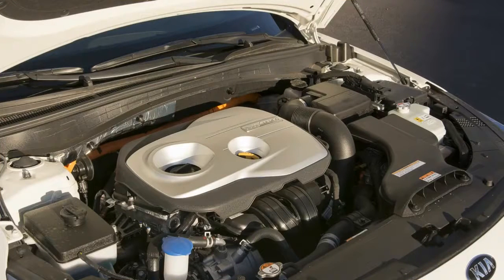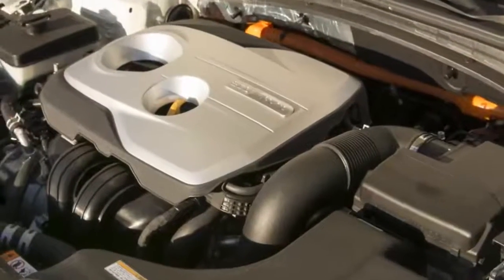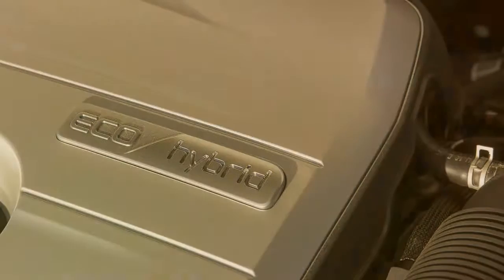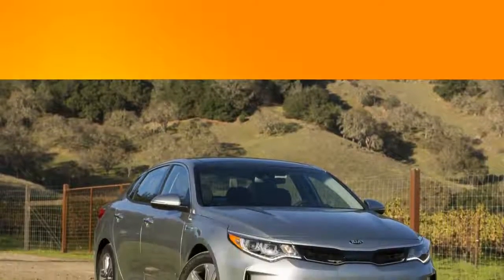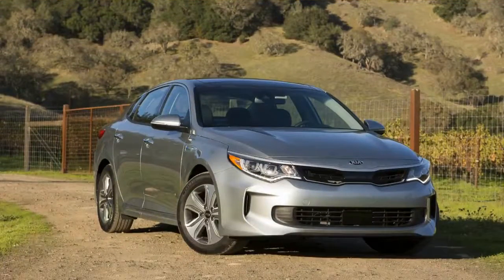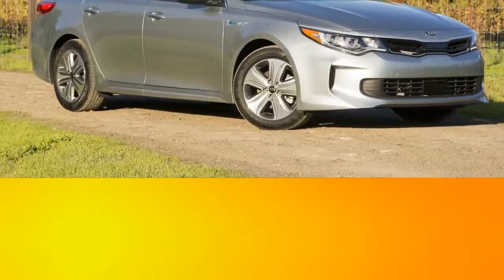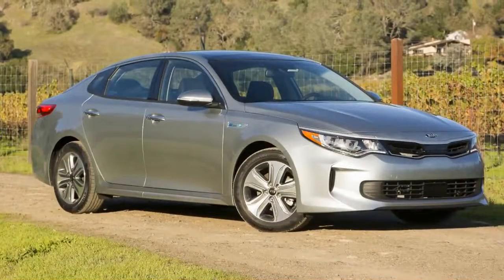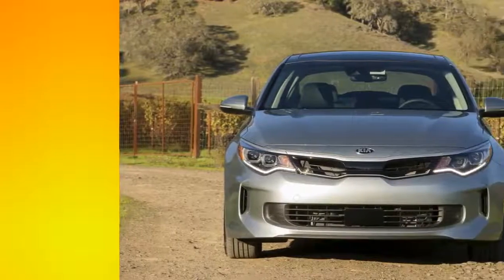Powertrain tweaks aside, the Optima Hybrid rides and handles largely like its gas-only counterpart. That's to say the steering is light and pleasant, but doesn't do a great job transmitting finer road detail to the driver's hands. The ride is heavily biased towards comfort. A Mazda 6 this isn't, but it feels perfectly average in a turn, with predictable levels of body roll, squat, and dive.